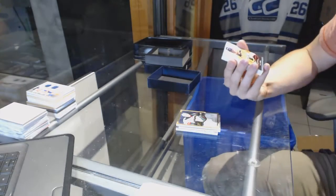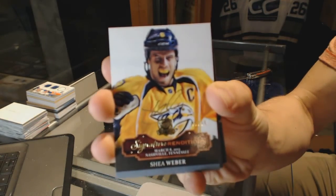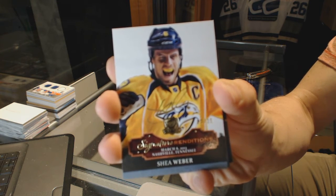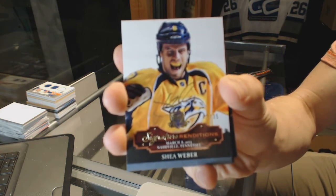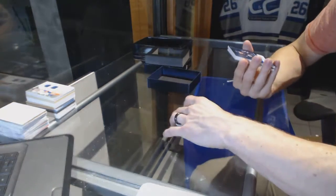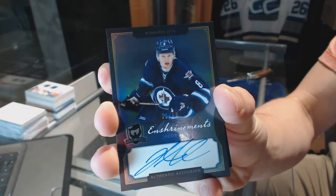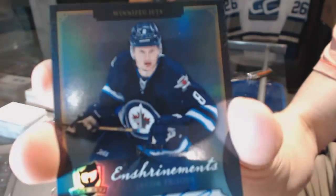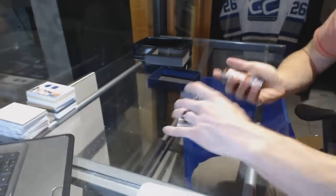We've got a signature renditions, number 3/35 for the Nashville Predators, Shea Weber. 3/35 for the Preds, Shea Weber. We've got an enshrinement autograph, number 9/60 for the Winnipeg Jets, Jacob Trouba. For the Jets, for now, 9/60.